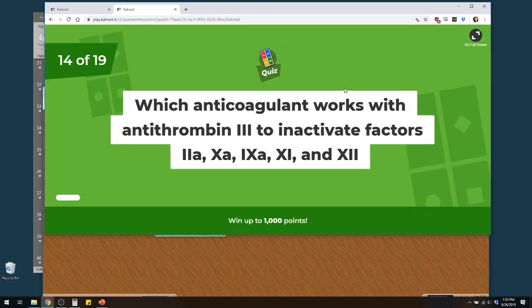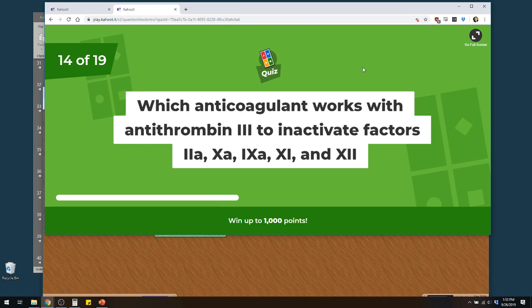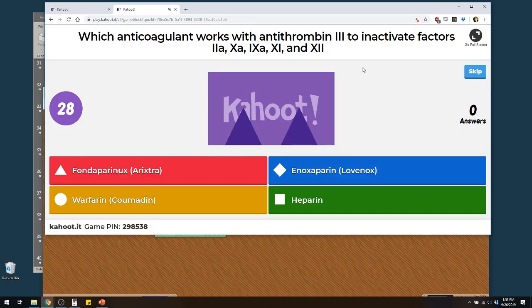Very good. Which anticoagulant works with antithrombin 3 to inactivate factors 2, 10, 9, 11, and 12? Fondaparinux, enoxaparin, warfarin, or heparin? What do we think?